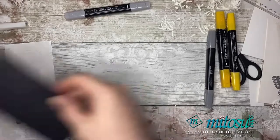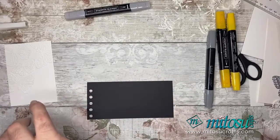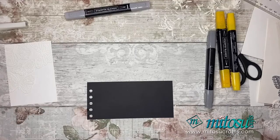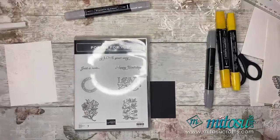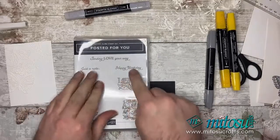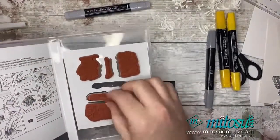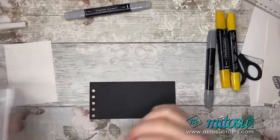So I'm going to take some black cardstock, and I'm going to use another sentiment from another set, which is the Posted for You. So there's another new set here, and again I just love this script on this particular one. So I'm going to use the Happy Birthday on this one.